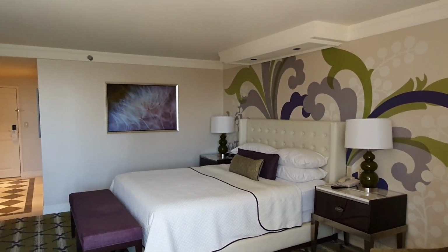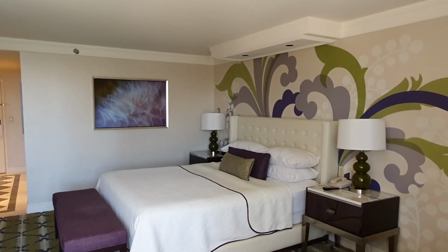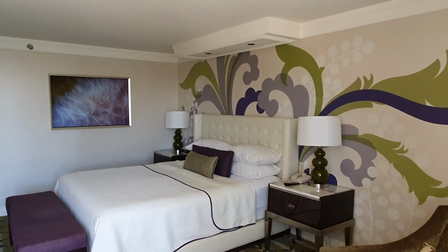This was an M Life comp where I had 4 free nights, and I'm here for 5, so I'm just paying casino rate for the 5th one, which obviously may or may not get comped at the end, but yeah, pretty nice room. Quality rooms here at Bellagio.